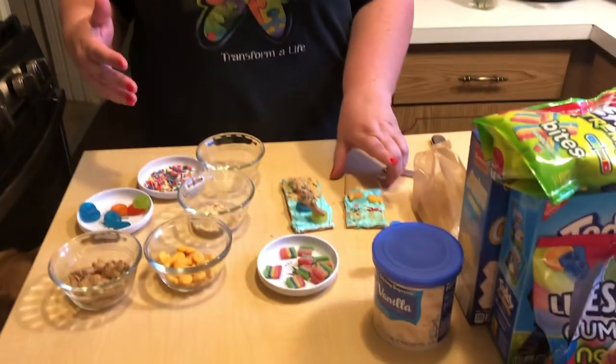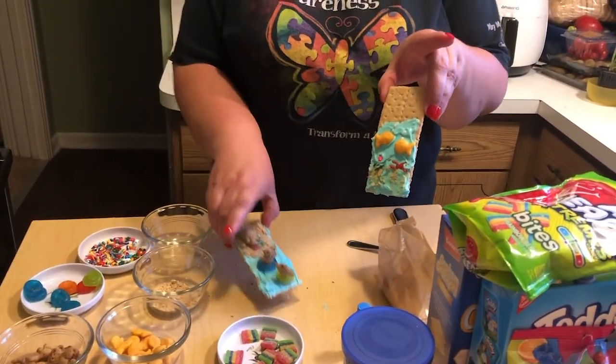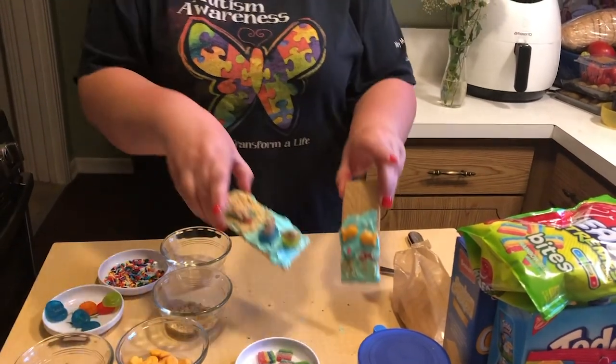Hi, I'm Miss Thatcher from Mary Bethune School. I hope you've enjoyed the lessons on beach and water. And today my lesson is we're going to be in the kitchen and we're going to make a couple of beach-themed snacks. So here's one we're going to make and here's the other.